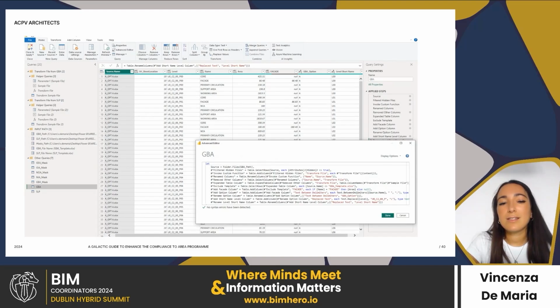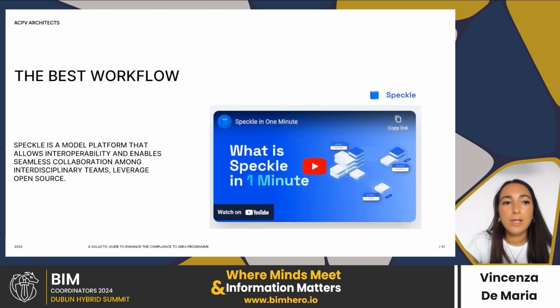But we were not satisfied enough with this because we wanted to query the model directly and shrink the part of Excel, of schedules, etc. Our aim is always to improve, to make our workflow more efficient. So we landed on Speckle, to find not the better, but the best workflow for now.